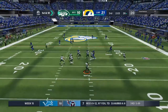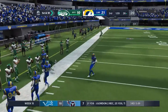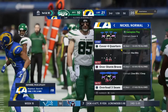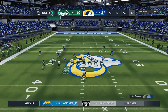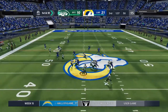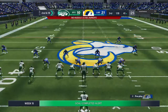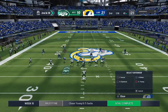Now a play fake, and it's Newton. Open man is Komet, the tight end. And he's going to be out of bounds right at midfield. Call that a very strong gain of 24. From the 50, Newton. And the Rams got him. They bring him down. Chase Young. Make that now 8 sacks for him on the season.